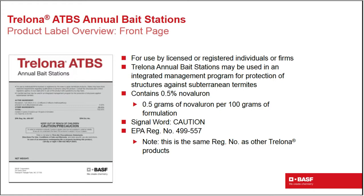I know many of you folks have software packages where you list your registration numbers, and that way it's printed off on your service tickets, invoices, your paperwork, or your digital forms. I just want to point out this is the same registration number as before. So you don't have to create a new product, new registration number if you've been using Trelona prior. You're ready to go with this registration number. Next slide, please.